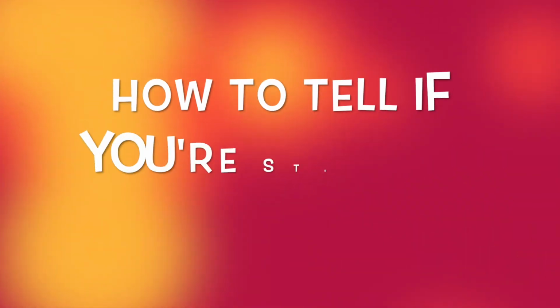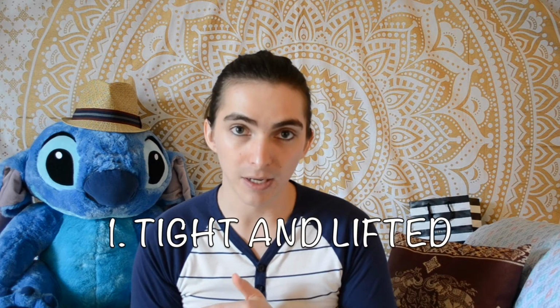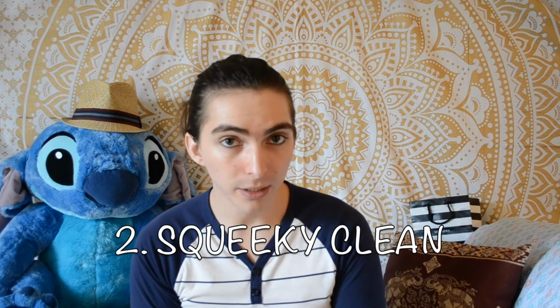Okay, so now that we've talked about the 5 different types of skin, let's get into what happens if you strip the skin with the wrong cleanser. So, when I say overstripping the skin, what that means is basically whenever you wash your face, if you ever get a tight lifted feeling, a squeaky clean feeling, or a shine with no oil on your face, that means that you are overstripping the skin.